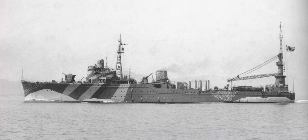See also: Barnegat class seaplane tender, Currituck class seaplane tender, Japanese submarine I-351.